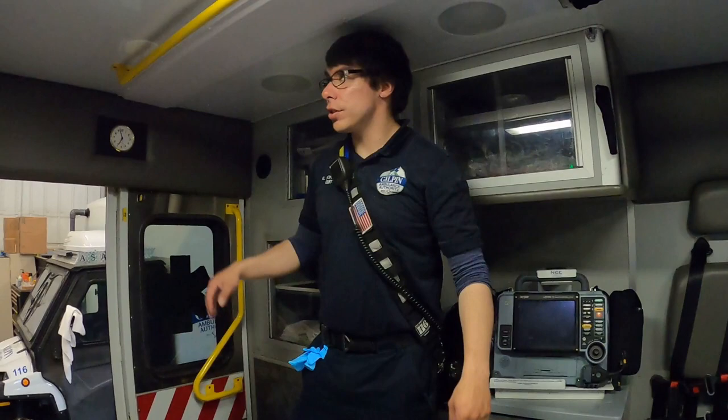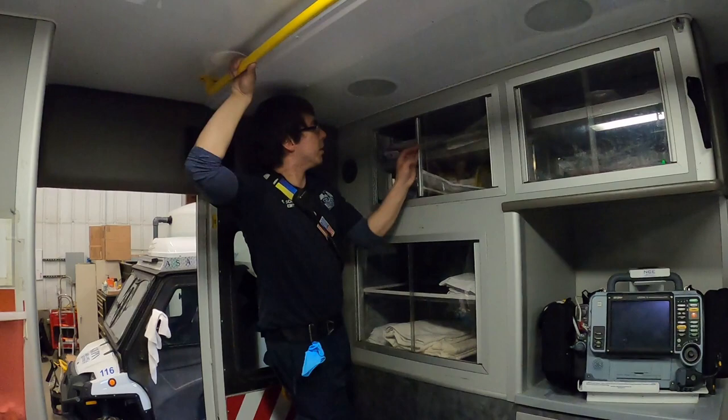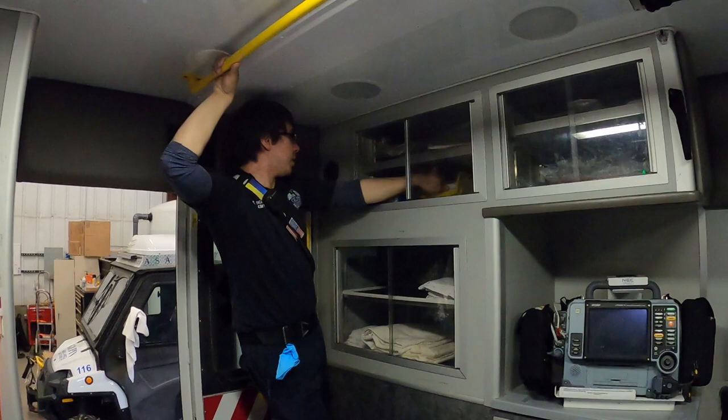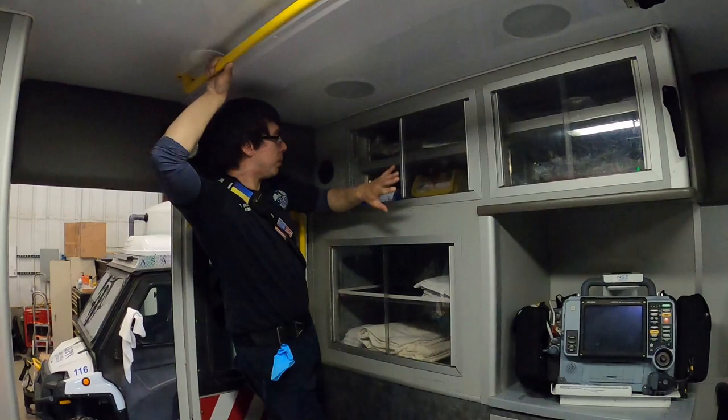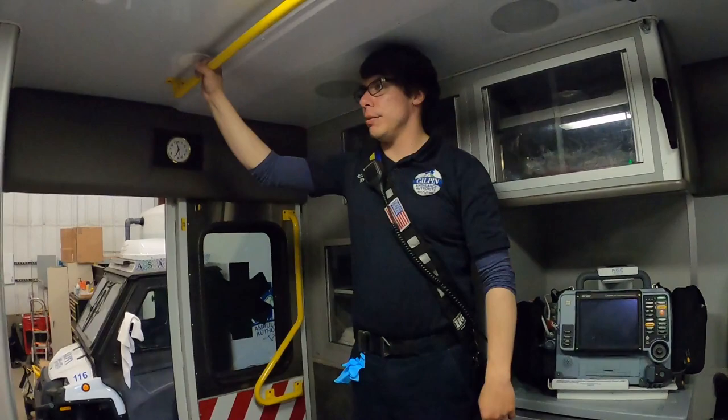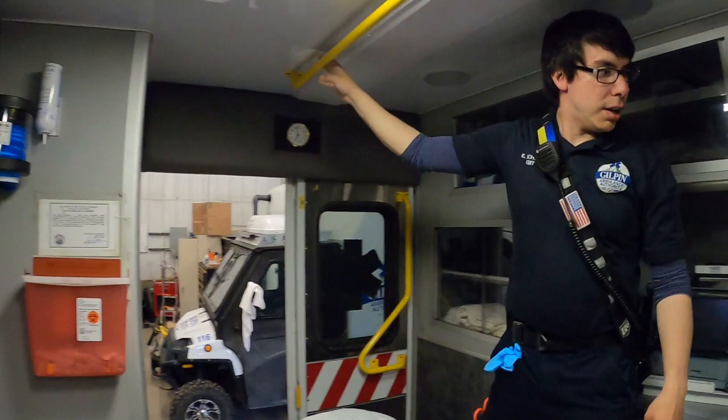Then up here, this is our trauma supplies. So we have some neck braces, different types of bandages for all types of injuries, like slings. We have some splinting stuff and bleeding control stuff, so like tourniquets and things like that. We keep all that up here. And then right here, that's just blankets and sheets for patients to help keep them warm. We've got some emesis bags and all that stuff over there, sharps containers.